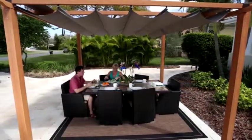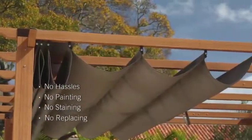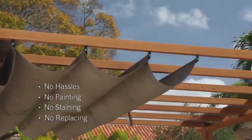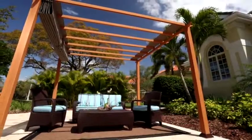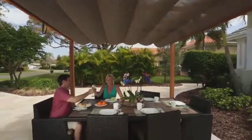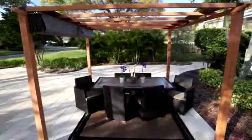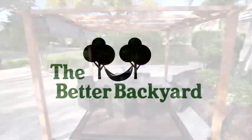The Florence Pergola allows you to enjoy the beauty of real wood without the hassles. No more painting, staining, or replacing. The aluminum design is virtually maintenance-free, so you can spend your days and nights enjoying it, not repairing it. Impress your friends and family and transform your backyard with the new aluminum Florence wood grain pergola.